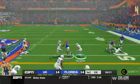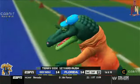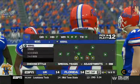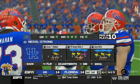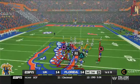Hands it off on the delay. He makes his way to about the 45. That was a great call. Yeah, here you see the draw play at its best. The tailback got good blocking up front and was able to pick up a bunch of yards. We've got a 1st and 10. Ball on the 45-yard line.